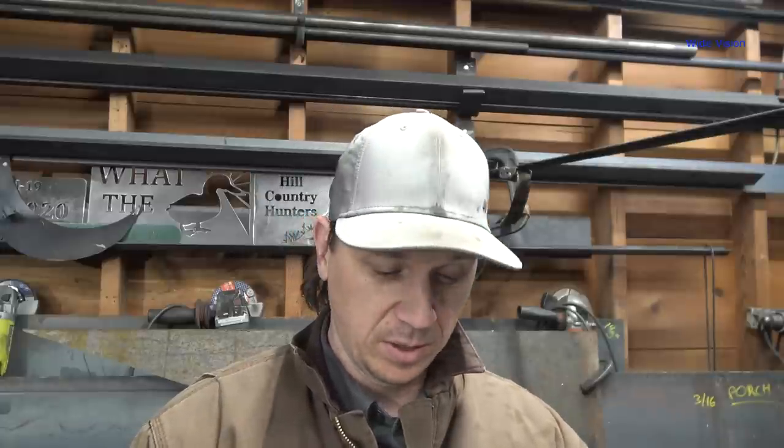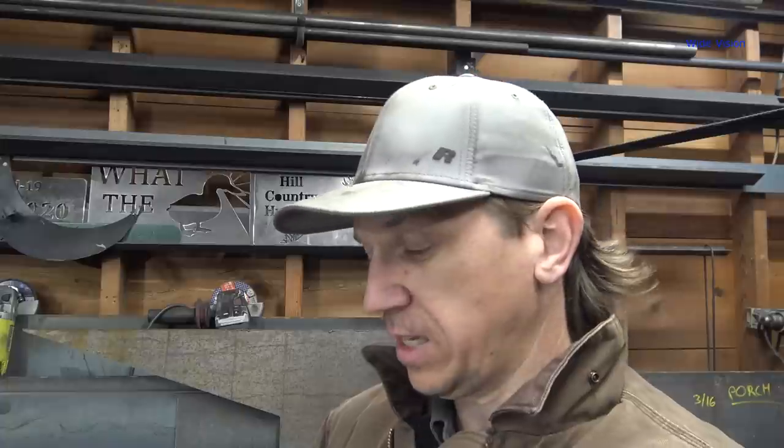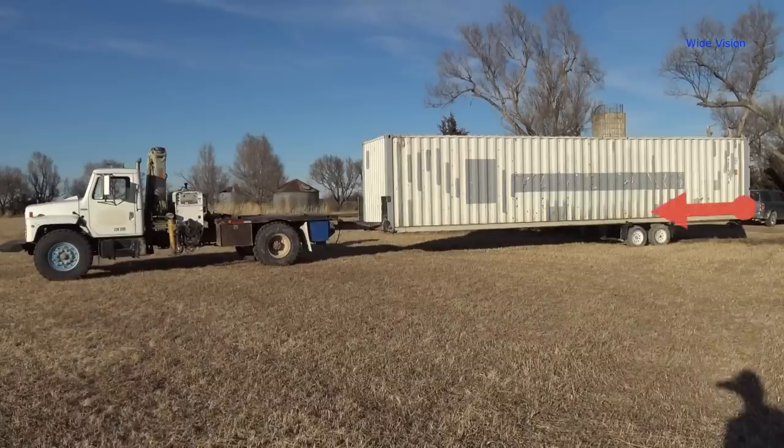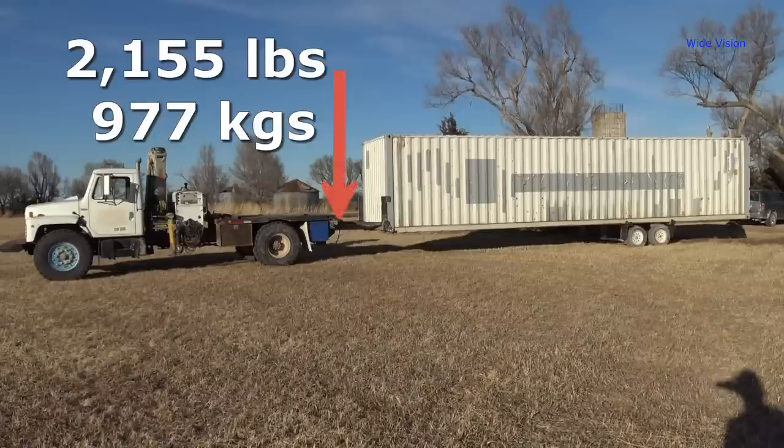So today I'm going to run out and steal the axles out from underneath my trailer. I have a 12-foot enclosed trailer with tandem 3,500 pound axles under it. I know that's only 7,000 pounds, but I did the math. If I figure the weight of the dolly and the weight of the tongue and add a couple hundred more pounds for the stuff that's been done to the interior of the shipping container, and I set the axle 150 inches from the rear of the shipping container, the axle will be carrying 6,145 pounds and the tongue on the hitch will be carrying 2,155 pounds.